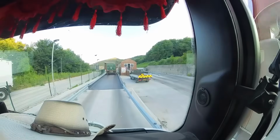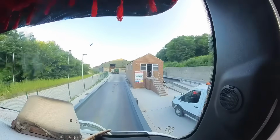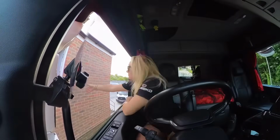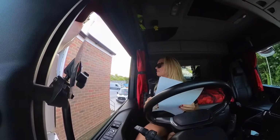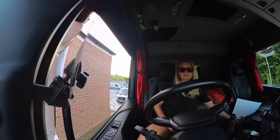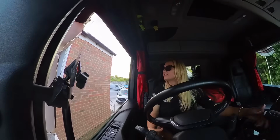Then I just need to reverse back out and go back down to the weighbridge to weigh out. I give my paperwork back, and then he gives me some paperwork that I need to sign and give him back, and I keep a couple of copies for myself. And then it's off to find somewhere to park up for the night.